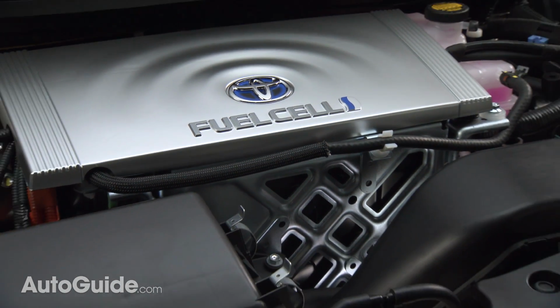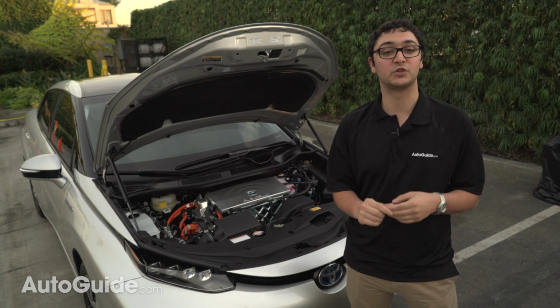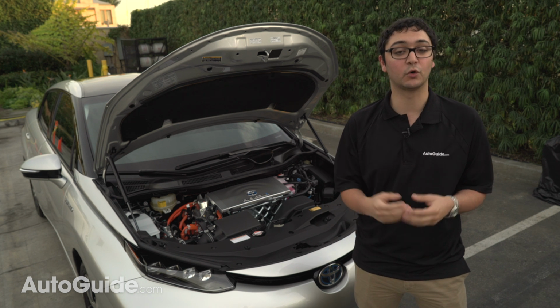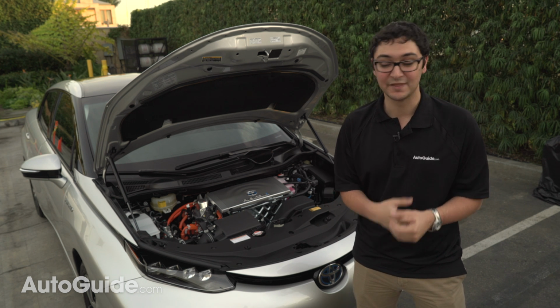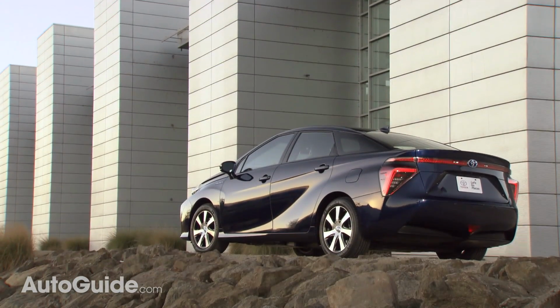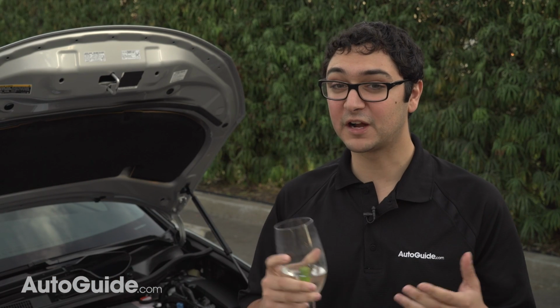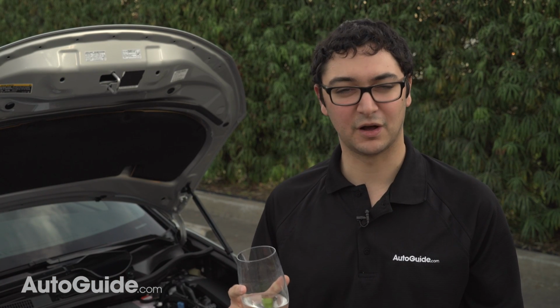That hydrogen gas is passed through something called a hydrogen fuel cell stack, which adds oxygen to the hydrogen in order to make an electrochemical reaction that powers a motor attached to the wheels. The byproduct of hydrogen and oxygen is water, which comes out the tailpipe. And the water that comes out of this car is drinkable, although it tastes funny and isn't recommended.